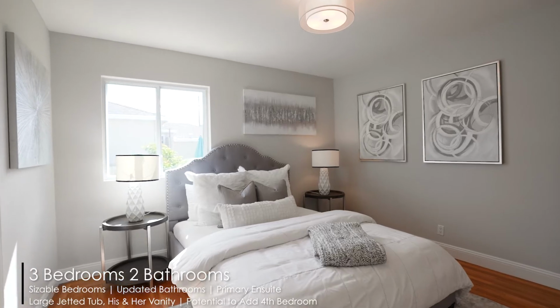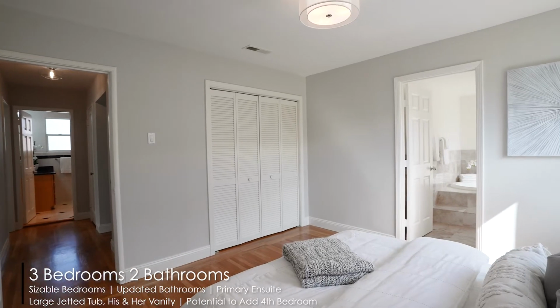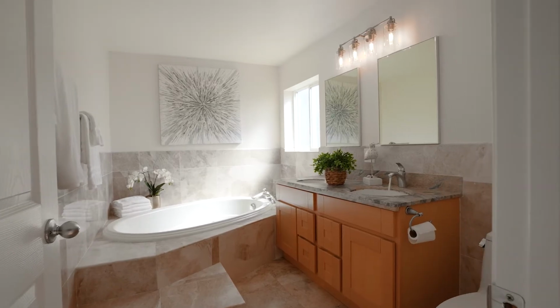The primary ensuite features a large jetted tub, his and her double vanity, and new lighting fixtures.